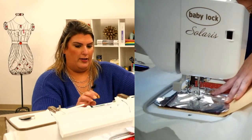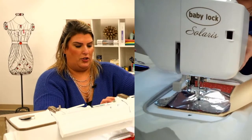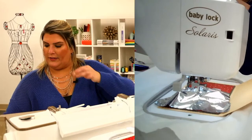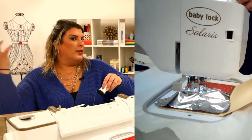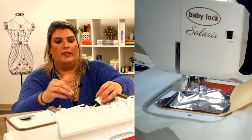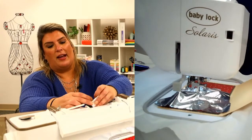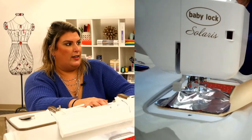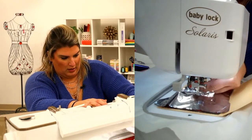All right, so now here is my tack down stitch for what I'm going to call the white part of Santa's hat, for the little ball and the little fuzz around his face. So all I'm doing is changing my thread color now, and adding a little Mylar.